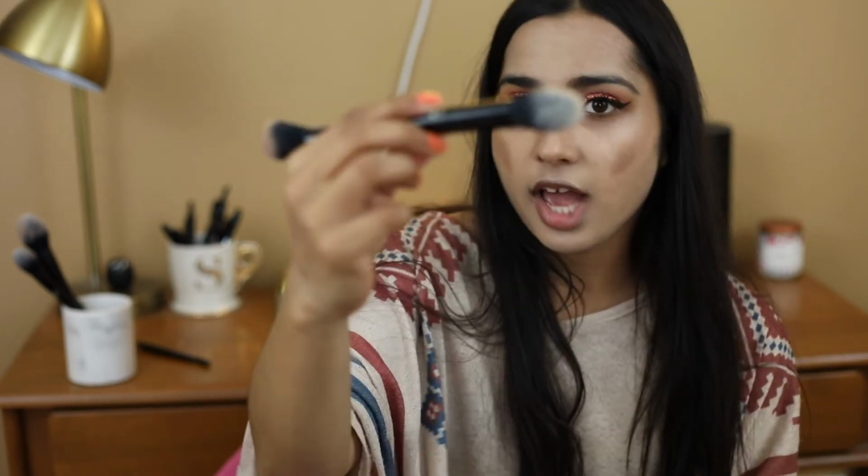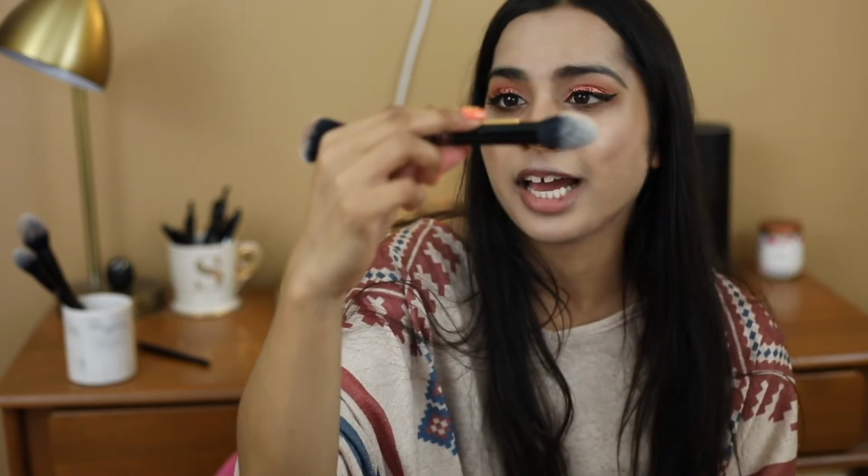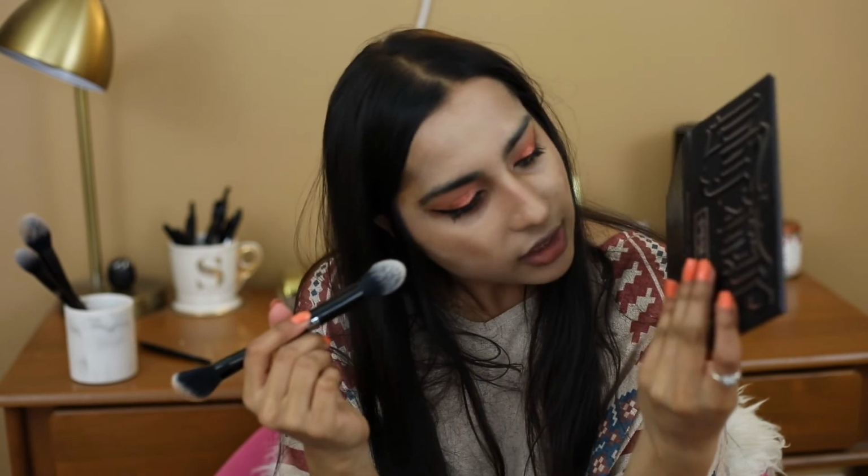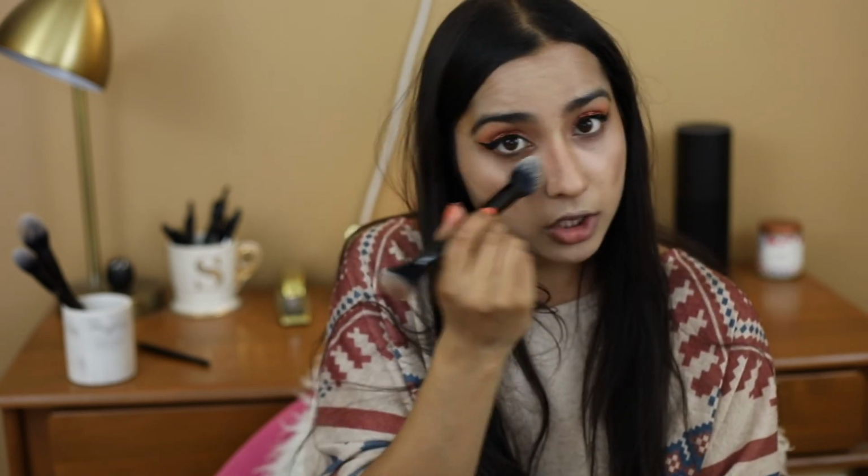And then I'm going to use the highlight, the light side, and I'm going to go in. Usually I use Lyric, but today I'm going to use Levitation, which is kind of like a peachy highlight shade, and I just go under my eye. Just right under here, and it really brightens it up. Sometimes I don't even feel like I need concealer because I'm using this highlight shade. I'm just going to go in right underneath, and you can see that there's instantly a difference, and it brightens my eyes up a lot.